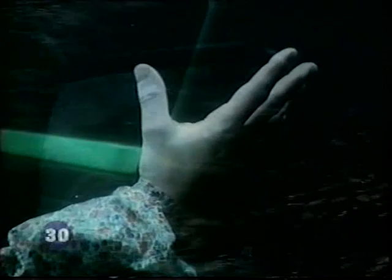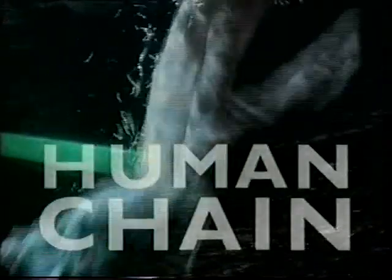Push the doors wide open and make sure you help any children and older people out first. It's safest to stick together, hold hands to form a human chain and swim to the surface.